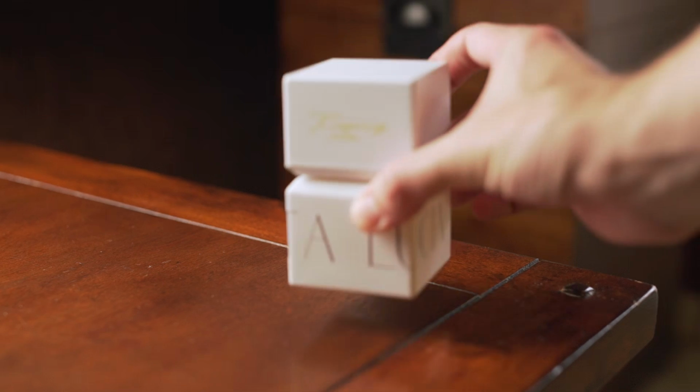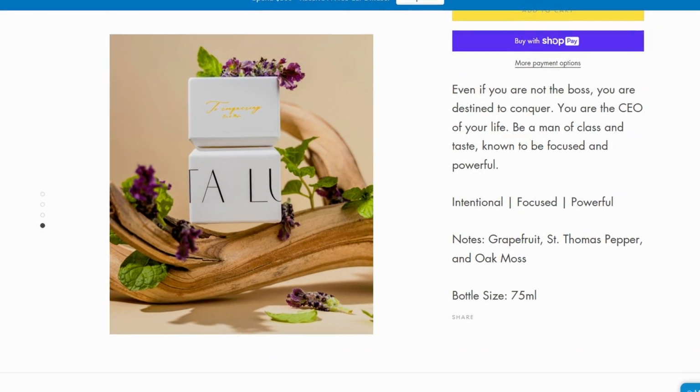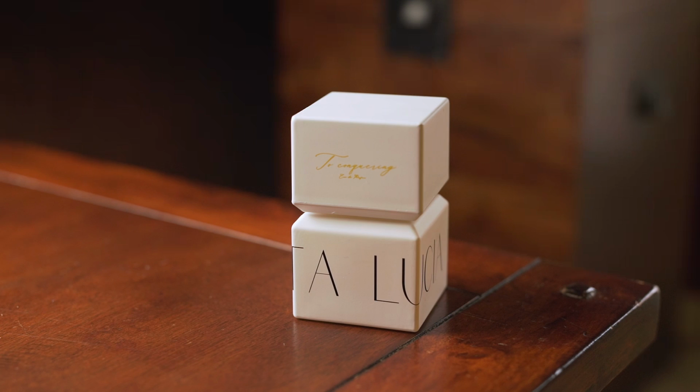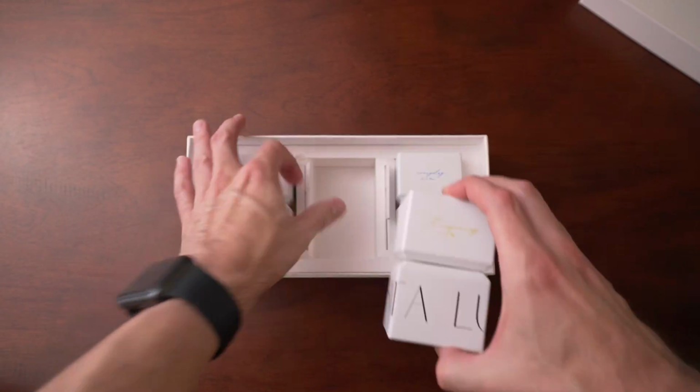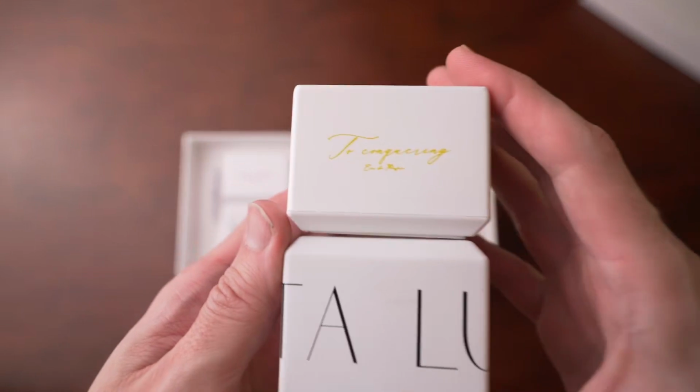The next fragrance in the trilogy is To Conquering, and they describe this scent as intentional, focused, and powerful with notes of grapefruit, St. Thomas pepper, and oak moss. Now, this does seem a little bit more like a simple arrangement. I get all those notes very clearly in this, but it is a very nice citrus scent that is not at all trying to be Aventus, and I'm actually so thankful for that.